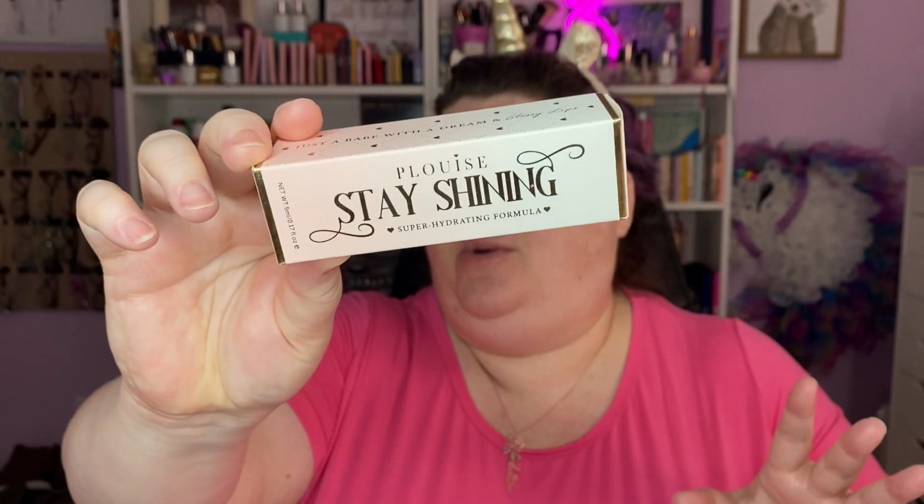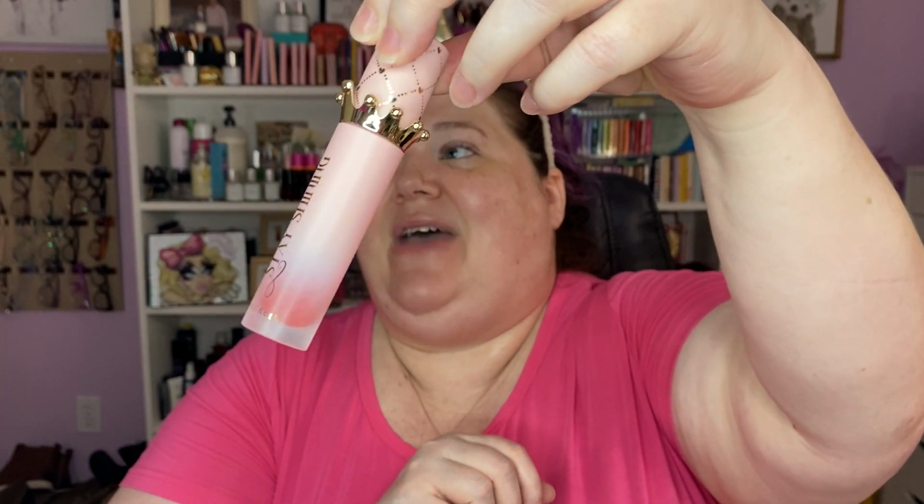I got one of her lip oils, and the packaging, y'all. It's called Stay Shining, and this is in Candy Kisses. It is in this component that is the cutest thing I've ever seen, kind of a chunky one. I used it last night. It is amazing. It's lip oil, but the packaging makes it even better.